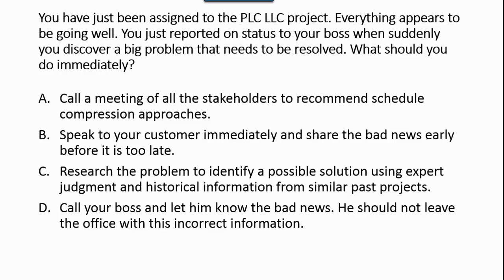C, research the problem to identify a possible solution using expert judgment and historical information from similar past projects. Now, C, while I may not actually need to use historical information, and while I may not have similar past projects, researching the problem to identify a possible solution using expert judgment sounds like a good thing to do before I do anything else. I know the word research sounds rather big, but research can be substituted with analyze the problem or investigate the problem, you know. Let's look at D before we make a final judgment call on this one.